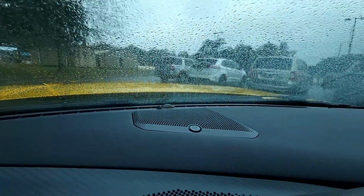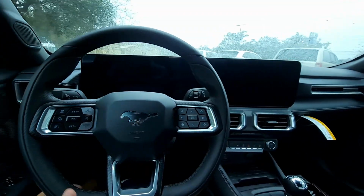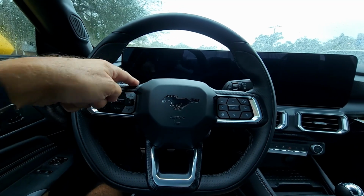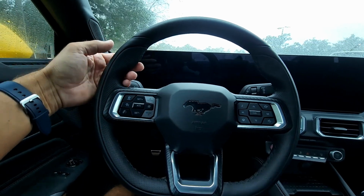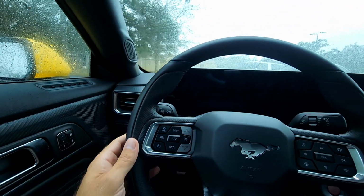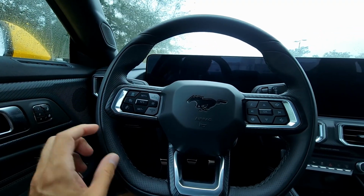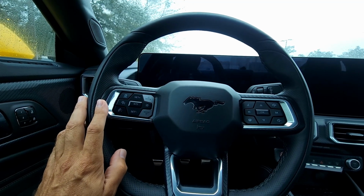Right here you have the B&O, Bang & Olufsen stereo. So let's check this out. Starting with the steering wheel right here, flat bottom steering wheel. You have the same trim as on the doors, same trim as in the middle right there. You also have this golf ball texture on the side for better grip. The steering wheel is the right size, it's the right thickness, it feels really good in your hand. Mustang logo, and then you have a set of buttons on each side.